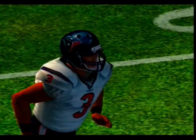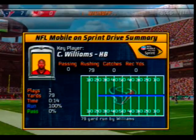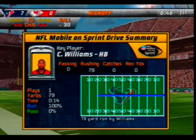One play drive. They're out there giving each other high fives and telling each other what a great job they did. And they should celebrate. That's one of the plays that doesn't happen very often.